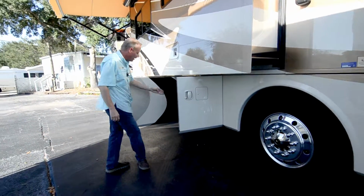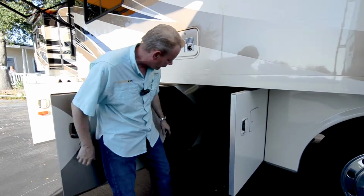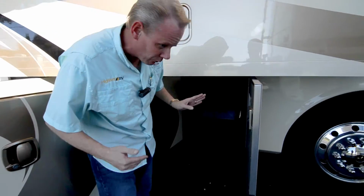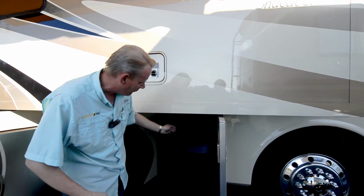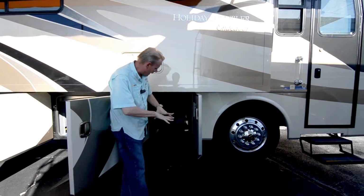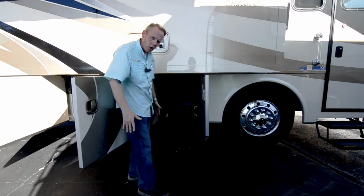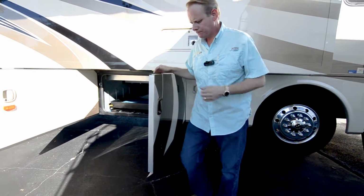Coming back from there, this is our gas tank. It's going to be really hard probably to get a good view with this other door open, but you've got a gas tank with Monaco products that stretches all the way from one side to the other, so you can fill from either side. It's also a good way to have good weight distribution because that stretches the whole width of the coach. So we got our diesel tank right there.